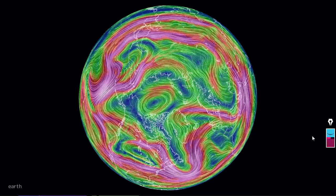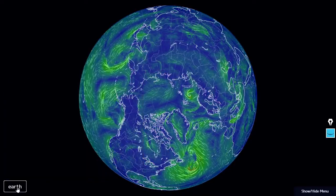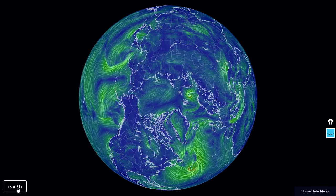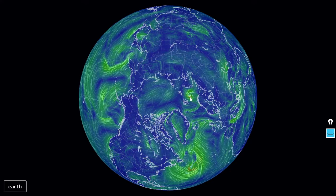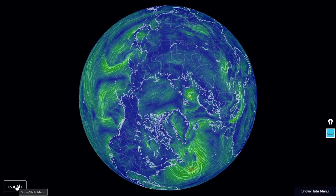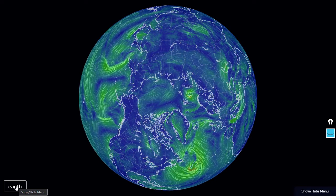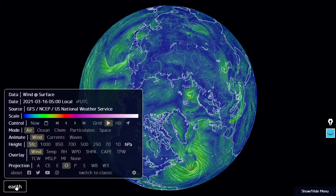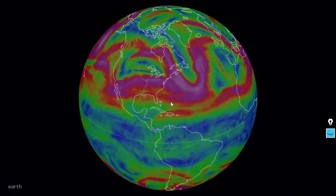And let's take a look at the surface winds real quick, just for fun. We've got a powerful low near the geographic North Pole as well, right there under my pointer. Some strong winds there in the Arctic Ocean, north of northern Europe. Anyway, there are the jet streams once again.